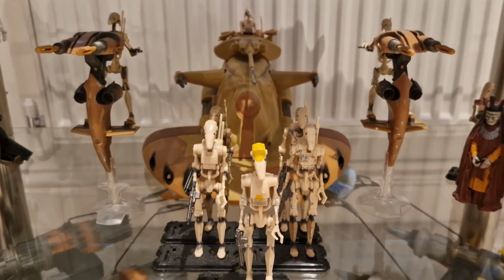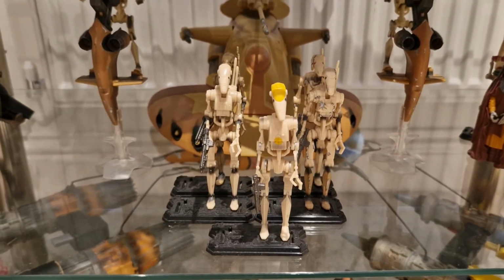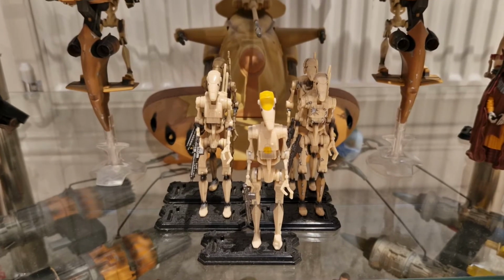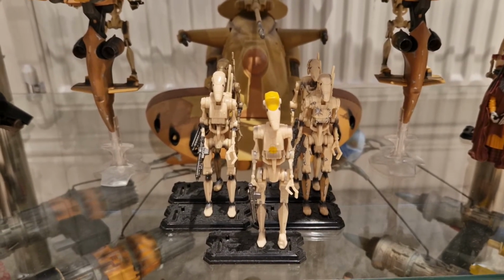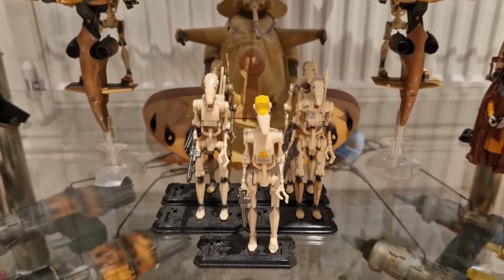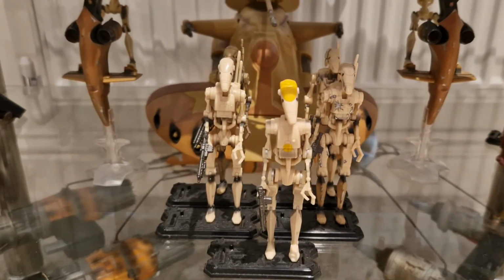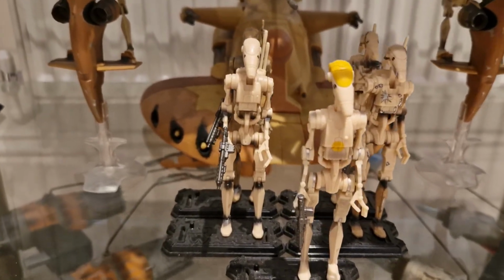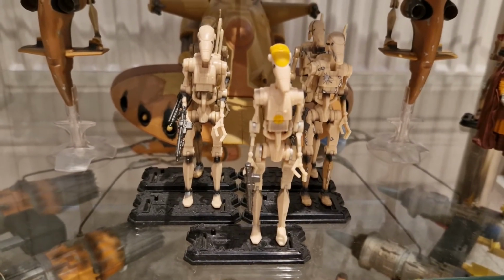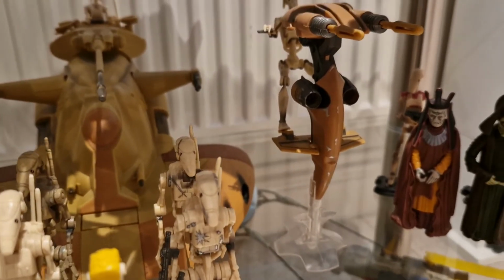And you've got the battle droids. Now, I've used the droids from the Phantom Menace line for this display. I do have battle droids from the vintage collection, but they are so flimsy, they're not great to display. They keep falling over, and I haven't got much patience for that these days, so I thought, I'll use these. I mean, they're pretty much the right size as well, so I don't know what Hasbro are thinking there with the droids, but they weren't great, but these display really well.